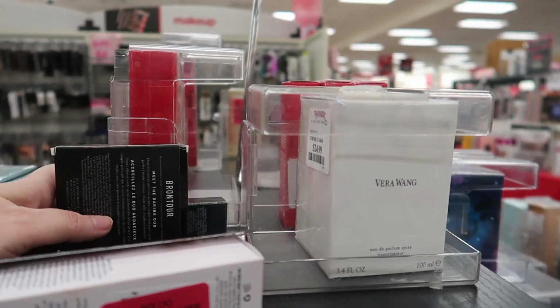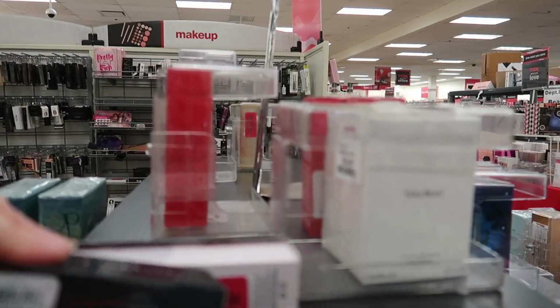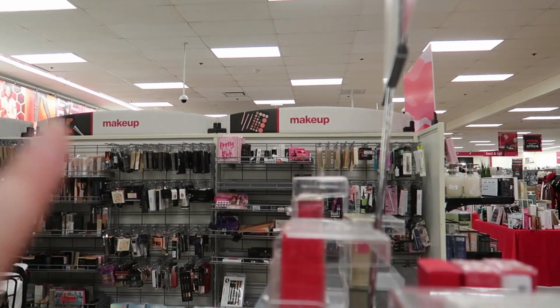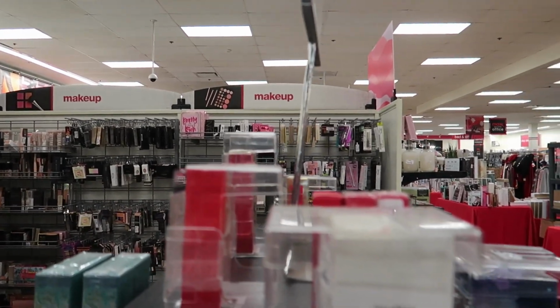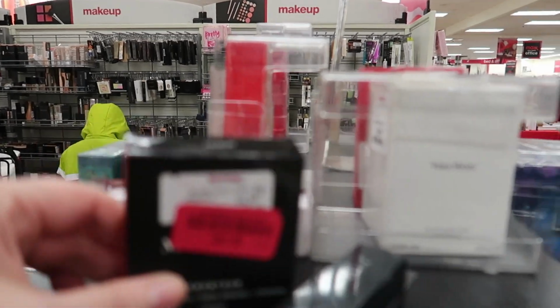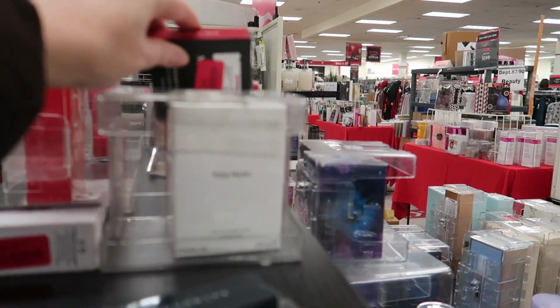Guys, I'm back at TJ Maxx. When I walked into the makeup section, there were 2 employees scanning all the products over there and putting on my favorite red tags. And then they were taking the products away to another aisle and putting them over there.